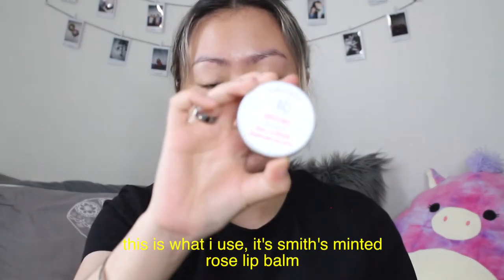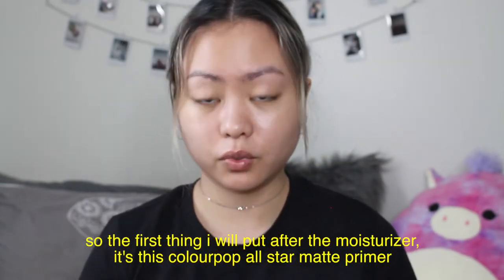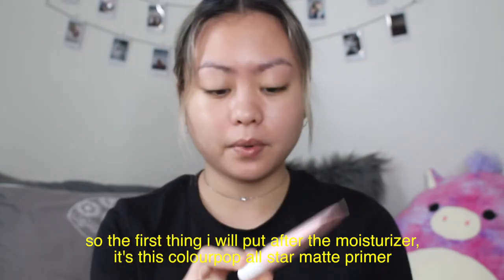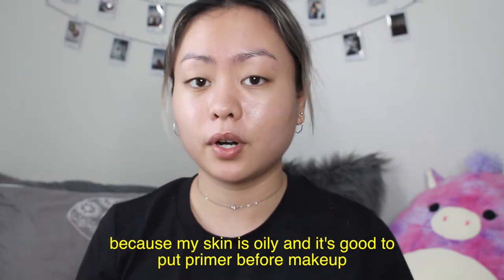Ito yung ginagamit ko, with minted rose. It's a Smith's lip balm, minted rose. Super love ko to. I always use this. So, una kong ilalagay after ng moisturizer is tung ColourPop All Star Matte Primer. Kasi oily yung mukha ko. And also, maganda na maglalagay ng primer before makeup or before foundation or concealer or whatever. Para base siya and to prep my skin.